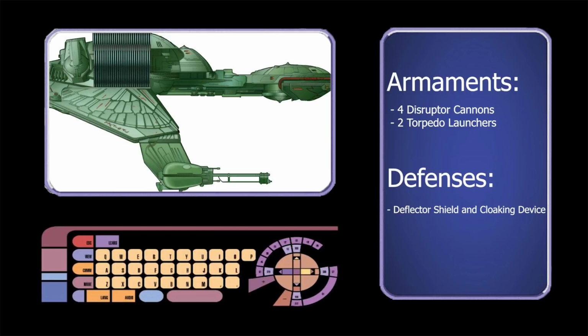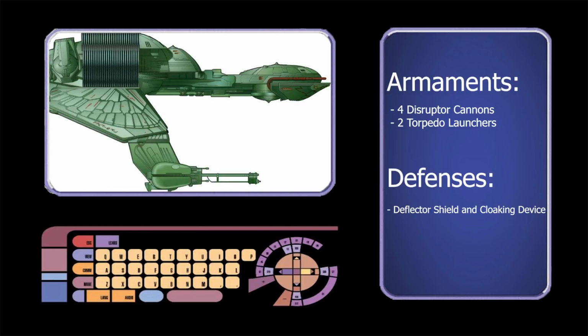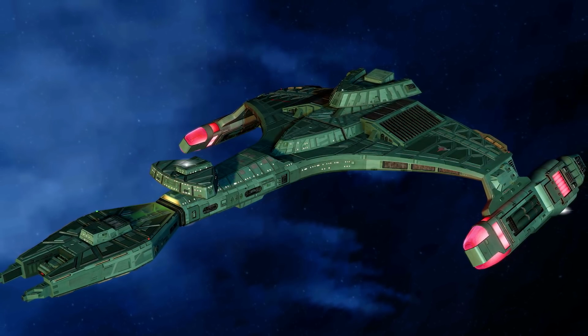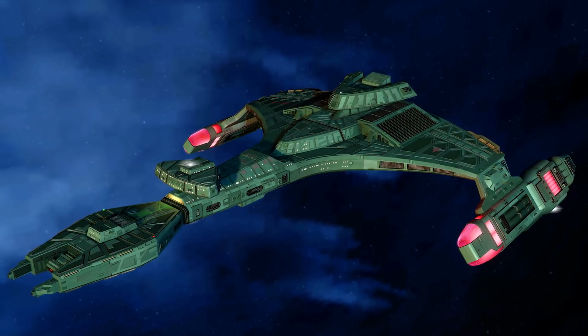The Vor'cha class never became as popular as other ships on the list because towards the end of the 24th century, a more advanced cruiser was introduced called the Vor'cha class. The Vor'cha class is an attack cruiser and is one of the largest vessels in the Klingon Imperial fleet. It was first introduced into service towards the mid to late 24th century.